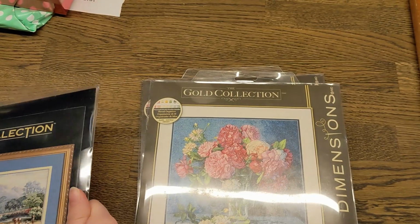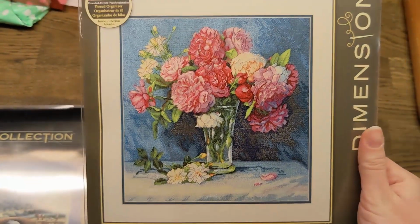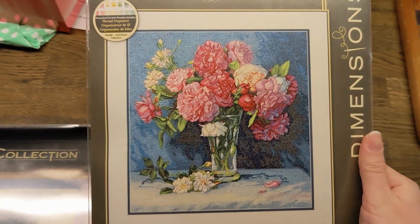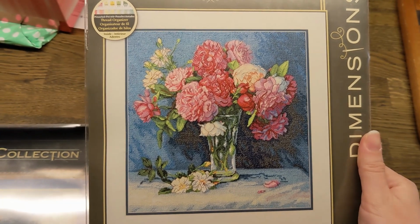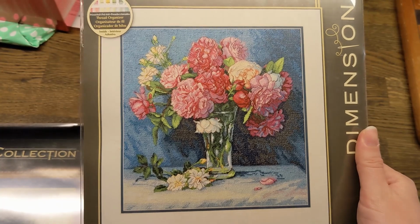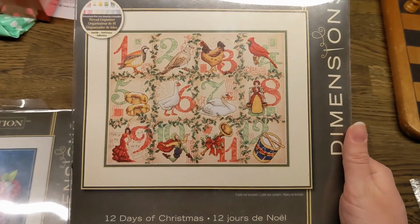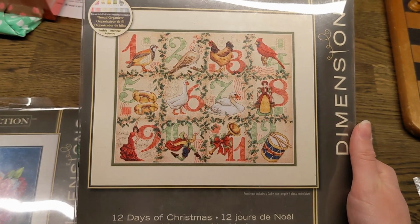Then I was also able to treat myself to 2 other cross-stitch kits. I got this one. This is Mary's Bouquet, and I think this one's gorgeous. But of course I will be stitching this after the tulips that Linda bought me. Tulips come first, Linda. So very kind of you. And here is 12 Days of Christmas, also a gorgeous, gorgeous design.